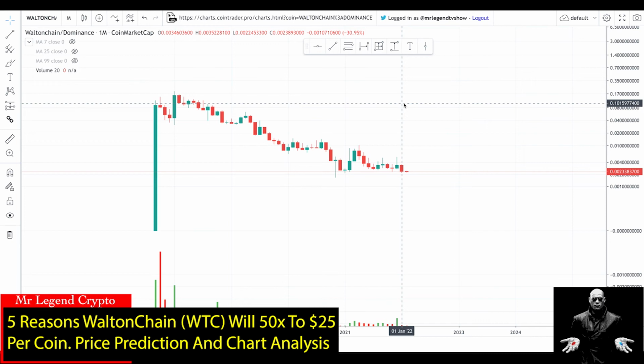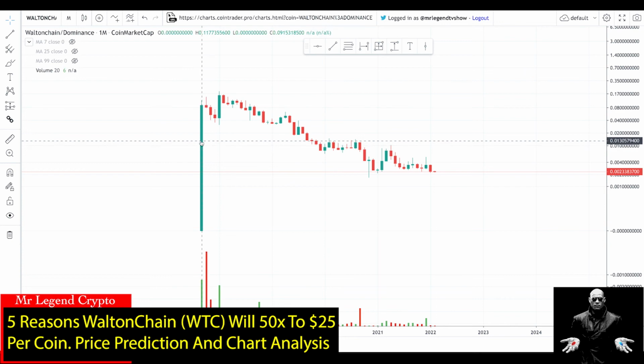Legend Crypto. The last chart we'll be checking, guys, is the Walton Chain dominance. After Walton Chain was launched, it gained market dominance and it got as high as 0.18% of the total crypto market. And guys, this was when Bitcoin topped at over 300 billion. The total market cap probably just crossed $1 trillion or was less than $1 trillion.